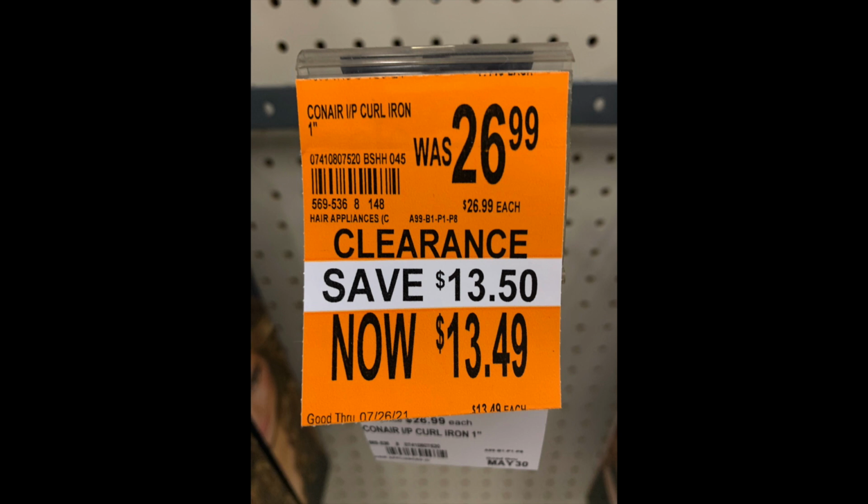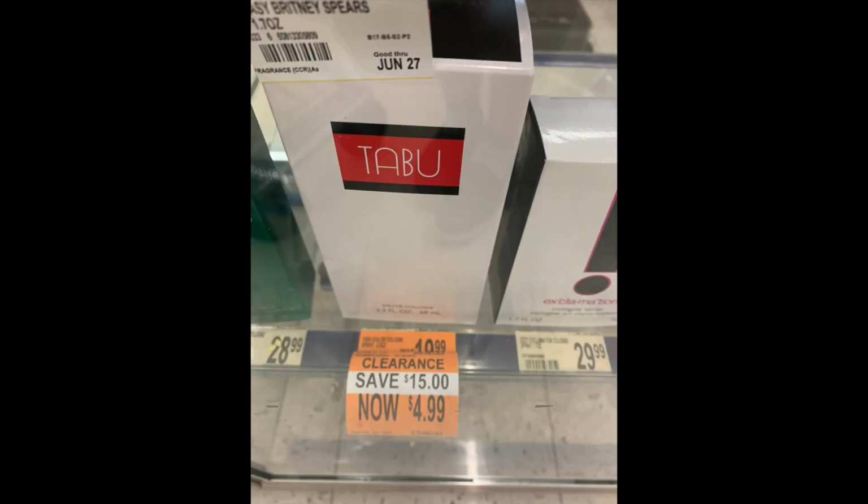And then over at the perfume aisle, this guy was $19.99 down to $4.99. So there's a big drop in certain perfumes and colognes. You might want to take a look, especially if you buy your perfume or cologne over at Walgreens. You might find something that's really reduced in cost, or even 50 or 75% off.